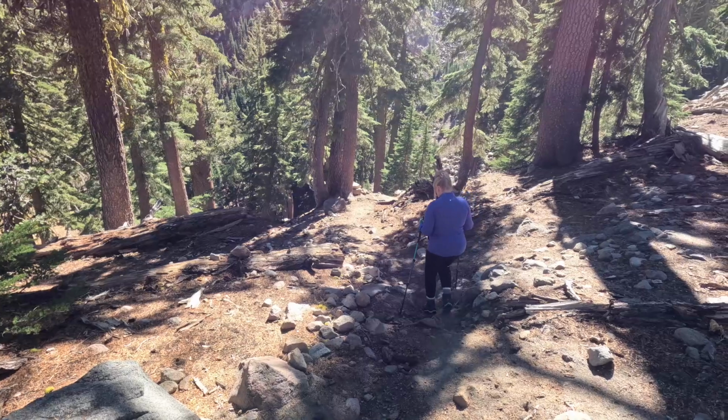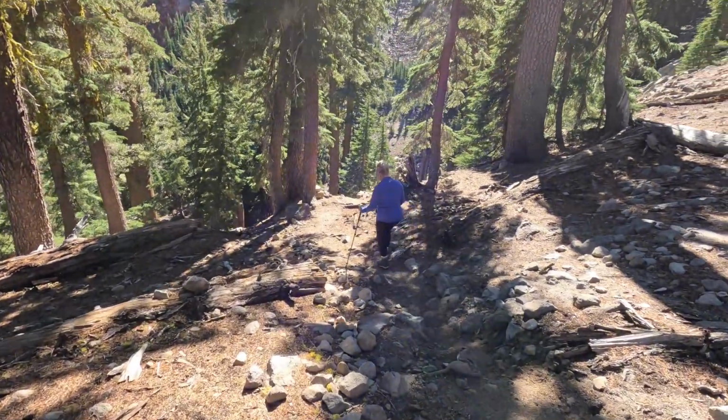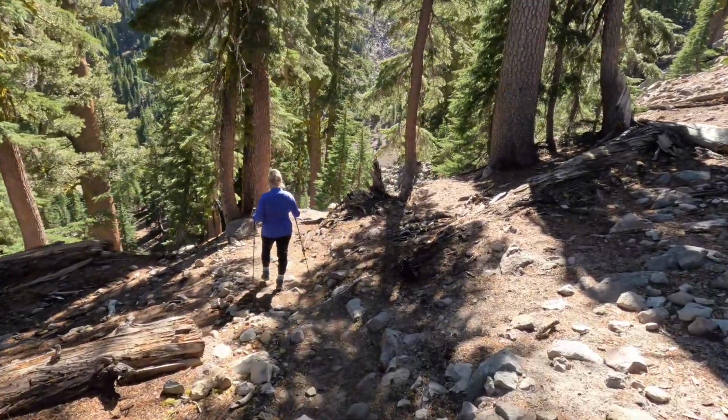Very rocky terrain, but really pretty. You just got to watch where you step. It's a very pretty hike.